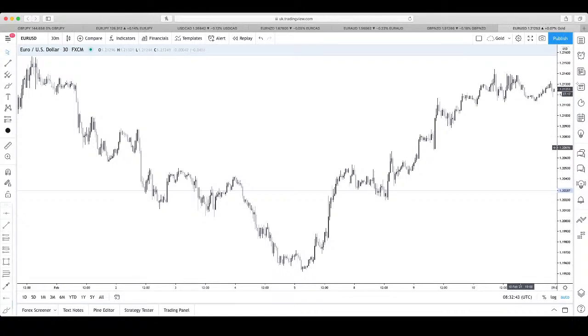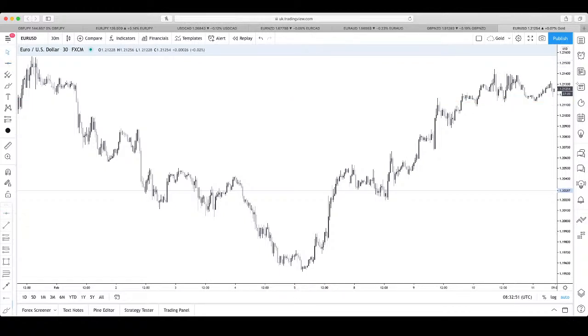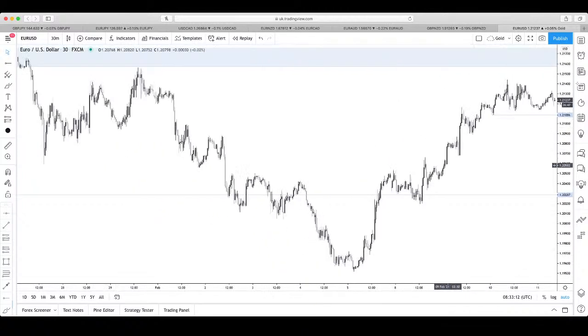So looking at potentials, as I say, we have this area down at, oh wow, I didn't want to put that level through, I wanted to put a little ray through. So we have this level down at 1.2110, gets us past this area of support. So if we just bring that up, the little area of support that we have through here, once we get through that zone, then obviously it leads into that drop back to the downside.